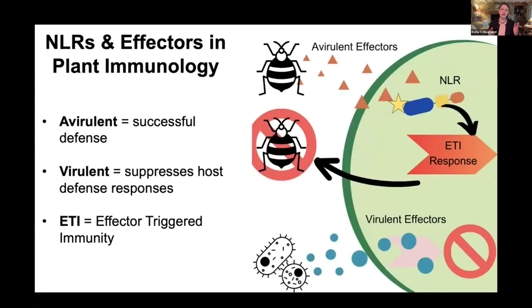Let's take a look at that here through this infographic I made. This is what happens when different combinations of NLRs and effectors interact. We can have avirulent pests and pathogens. Avirulent pests and pathogens have effectors that directly or indirectly interact with the NLR receptors, and this interaction results in triggering a pathway that leads to a defense response that successfully defeats the pest or pathogen.